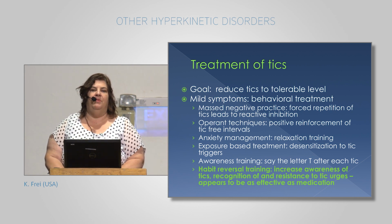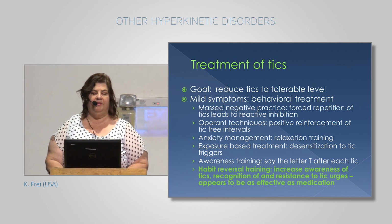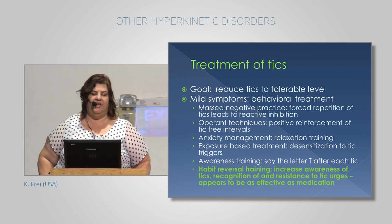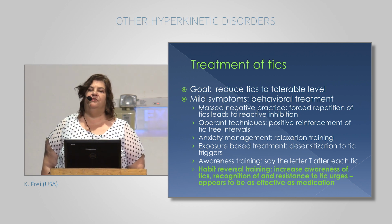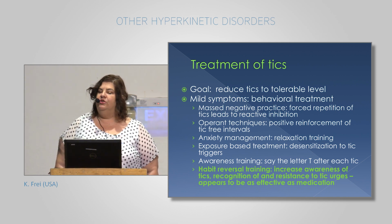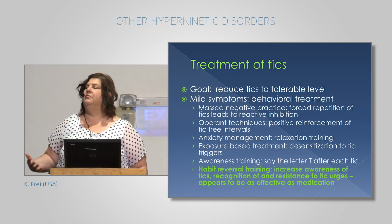Education, as has been mentioned in the talk on Tourette's earlier, is very important, educating the patient and the patient's family, etc., so they understand what's going on. For mild tics, behavioral treatment seems to be sufficient, and there have been several forms of behavioral treatment, including massed negative practice, operant techniques, anxiety management, and exposure-based treatment, as well as awareness training. However, the most effective appears to be habit reversal training, and this has been found to be as effective as medication in reducing tics when it has been tested in children. Habit reversal training includes increasing the awareness of the tics, recognizing and resisting tic urges, and giving them a positive way to manage the disorder.